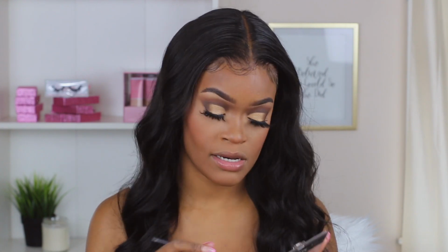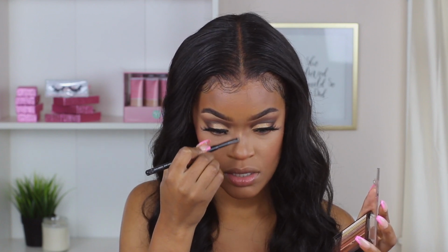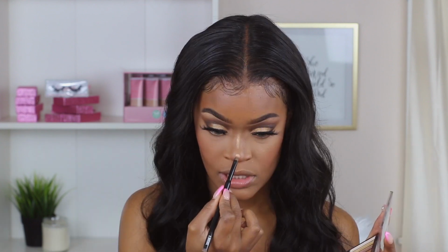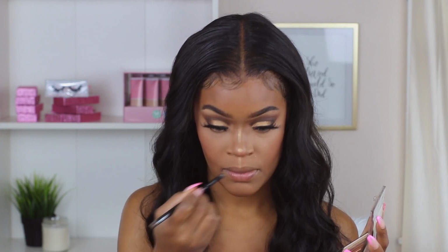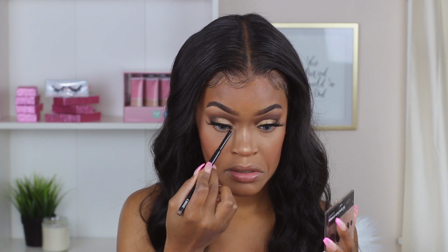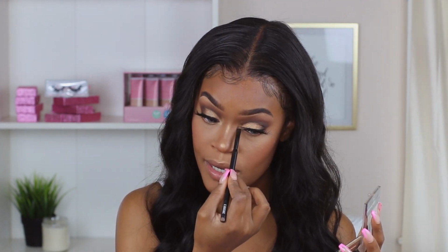So to top off this look, I'm gonna be adding a little bit more brown to the bottom of my waterline. So I wanted to show you guys how you can use your eyeshadow for a highlight. I'm gonna take the gold that we used earlier. I'm just going to apply it down my nose, on the tip of my nose, on my cupid bow, in my inner tear duct, for that extra bow, bow, bow.